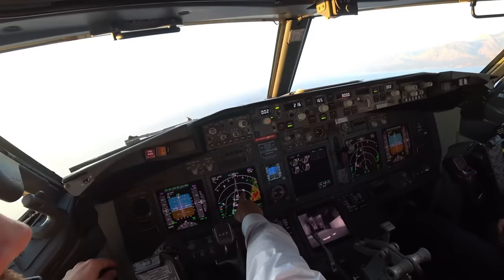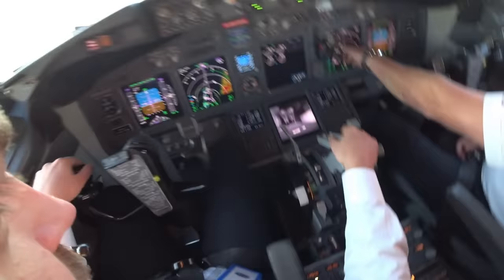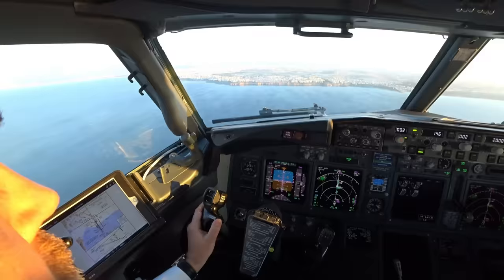So let's see one more approach my friend, this time landing the ILS approach runway 36 center in Antalya. Hello again, approach, runway 36 center.